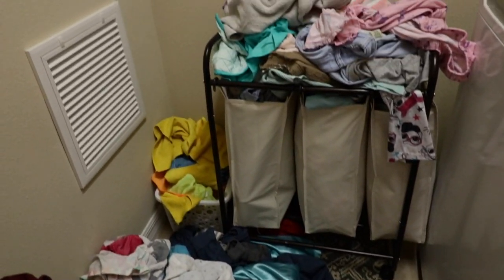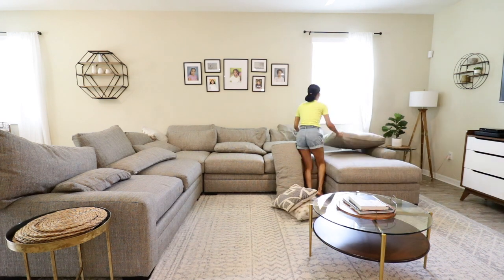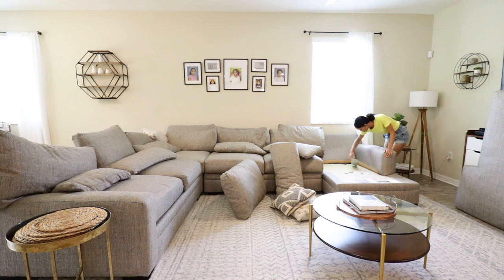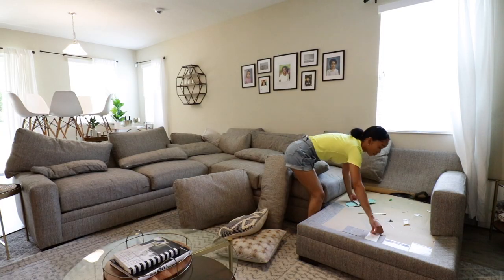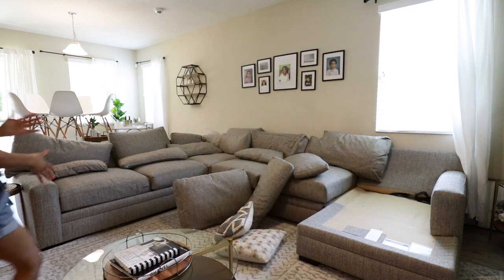This is the next day. I'm getting started on the couch first. I was going to wash the covers, but I haven't washed them since I bought the couch and I was scared I would mess up and ruin my video, so I just vacuumed it really well and fluffed it. There were so many hidden treasures in there.